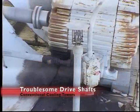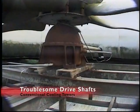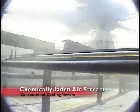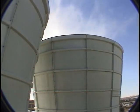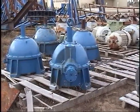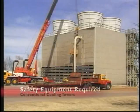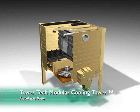Conventional designs incorporate troublesome drive shafts in combination with gear reducer assemblies to power their fans. Matters worsen when they mount the equipment to galvanized substructures positioned in the hot, moist, chemically laden exhaust airstream. Naturally, large inventories of spare parts are needed for backup, and when maintenance is performed, cranes, scaffolding, and other safety equipment are usually required.